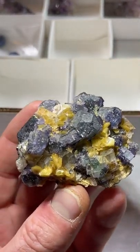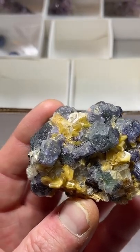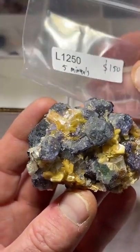Yes, yeah, we good. All right, so what we got, this is 5 minerals, actually 6 minerals. This is also stupidly cheap.